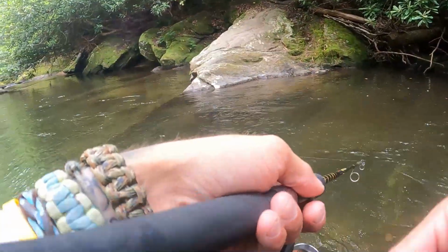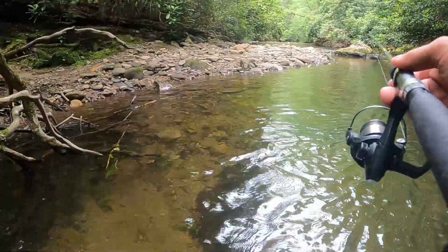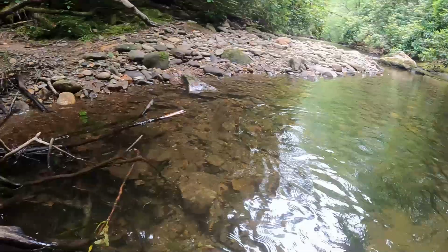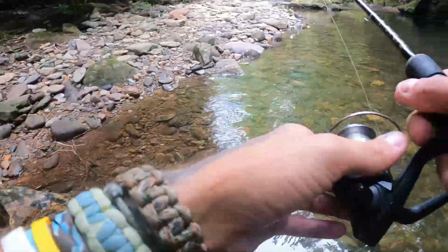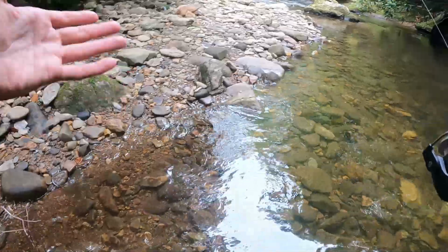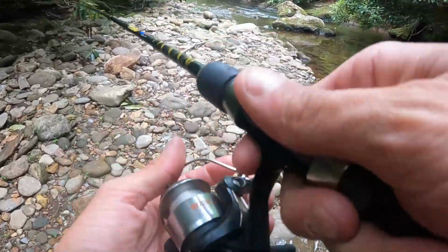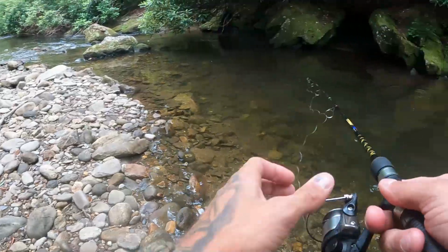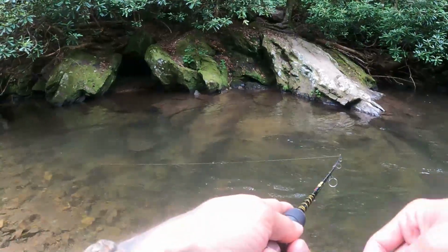Back when I first started all this, there were several times where I went fishing and I didn't have pliers, or I didn't bring enough hooks, or I didn't bring bait, the correct bait for the spot. But as I do it more and more, I learn that there's certain things that you always keep with you.